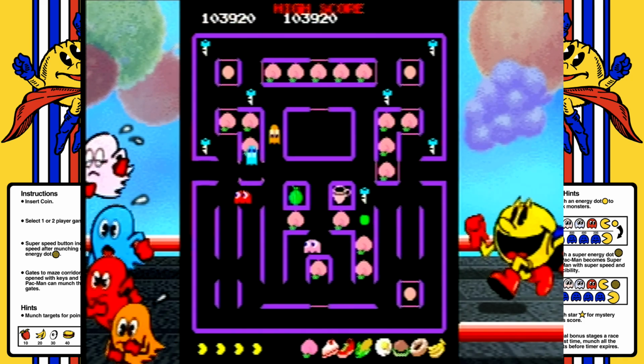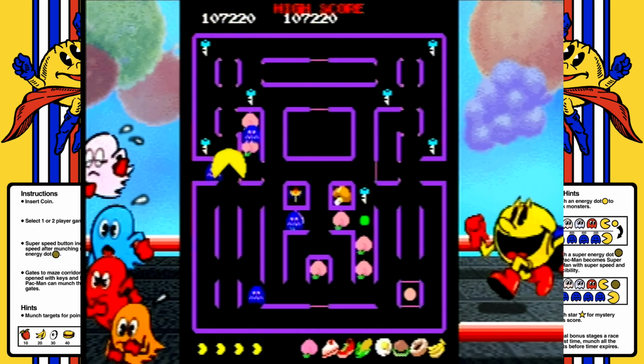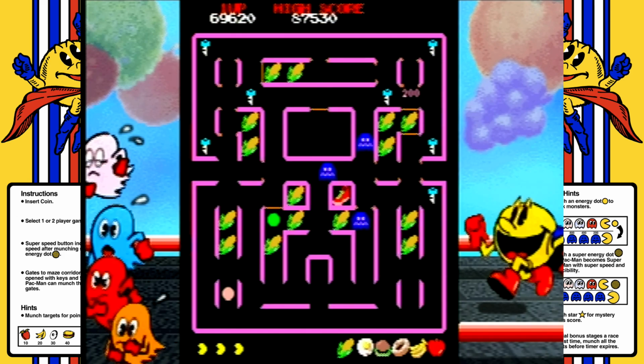After a certain number of items are eaten, a star appears in the middle of the screen. To the left and right of the star are items that shuffle like a slot machine. Eating the star stops the slots and you are awarded a bonus. If both slot items are the same, you receive a large bonus worth up to 5,000 points.